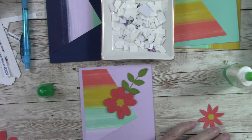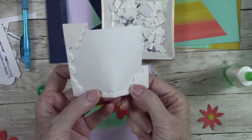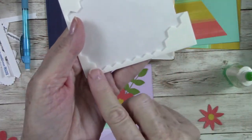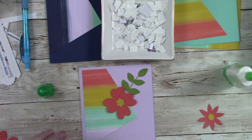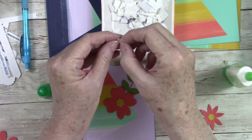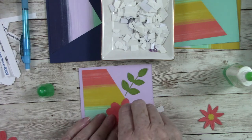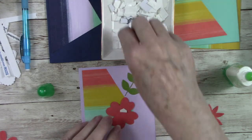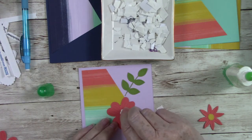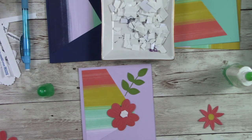Get my pack out. After you get your dimensionals off, you have all of this around the edge that can be cut down into pieces. So that's what I did. I cut all of these little edges, and I had so many of them. I want to use these because we don't want to waste them. So I'm going to turn that over, and put one right about here, and maybe one right there. That's going to give us enough to hold that flower down.